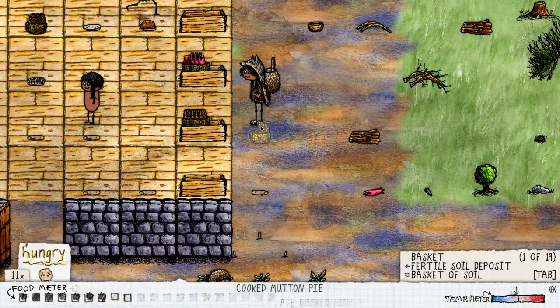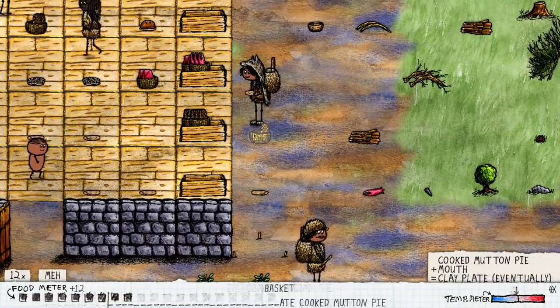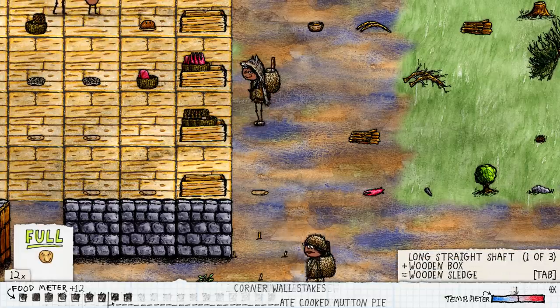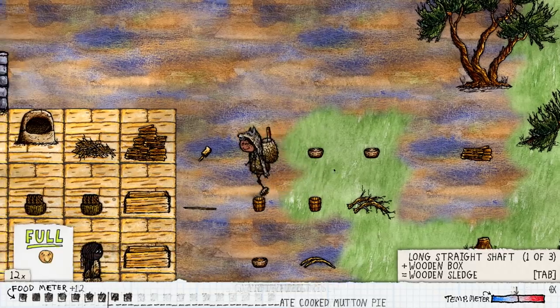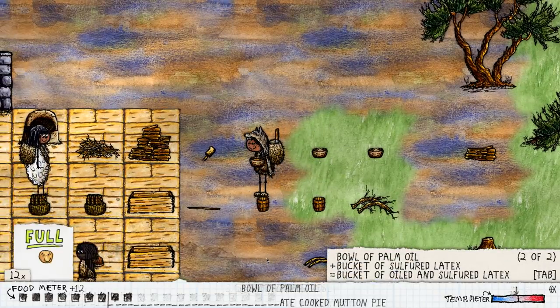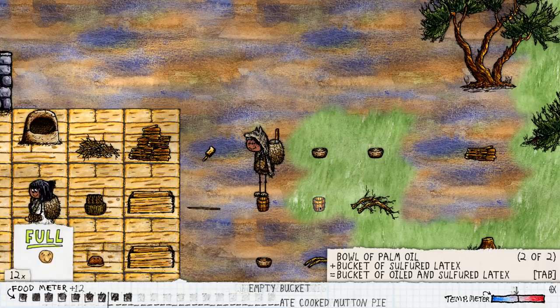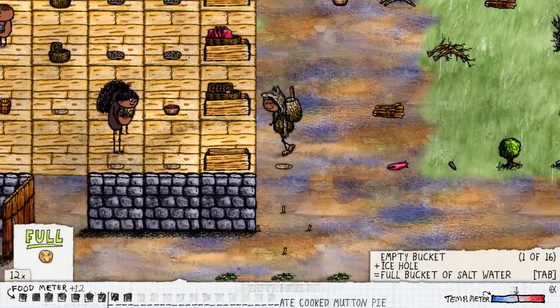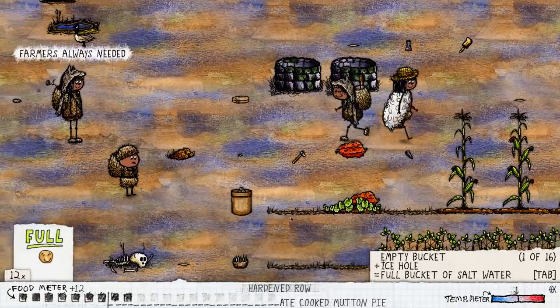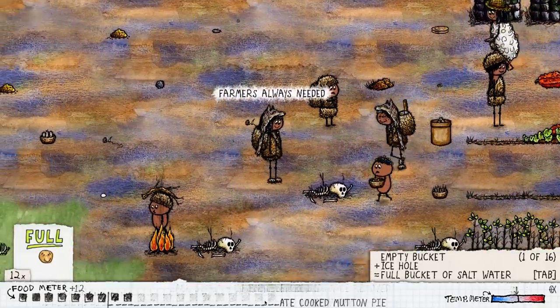Can we eat a mutton pie now? We actually can. I'm gonna eat it right now. I don't really care about being efficient. We should be able to live until the end of our life with this Yamcha anyway, so I don't think we have anything to worry about. And now we have extra palm oil that we don't really need. I could bring back another rubber. Another tire. And that way we would empty the palm oil, for sure.